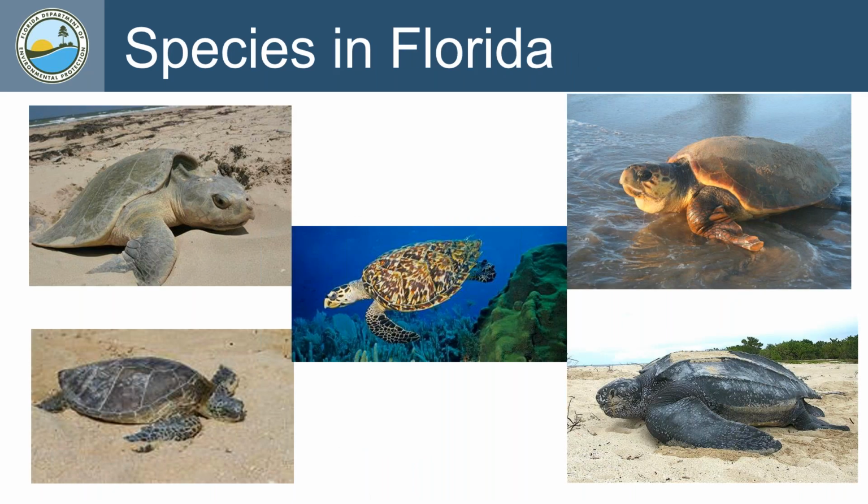Now, the species that we have in Florida, I said there are 5 that hang out in Florida. The 2 that are not common to our area, we'll talk about those first. The upper left is the Kemp's ridley. This is the smallest sea turtle, less than 3 feet in shell size, and can weigh up to 110 pounds.